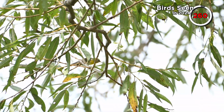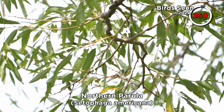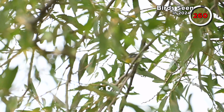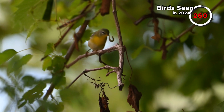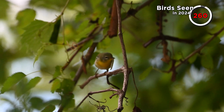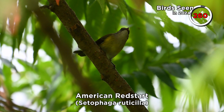Slightly similar looking immature or female northern parula, but this one has no black streaks on the body, thin white wing bars, and only a partial eye ring. Yummy looking caterpillar. Brief looks at an American redstart.